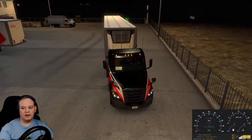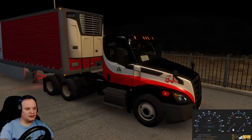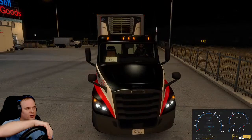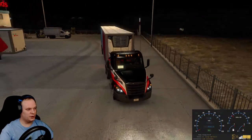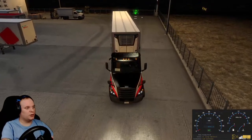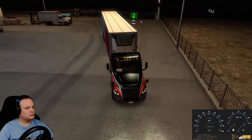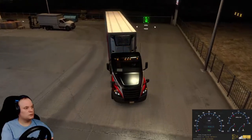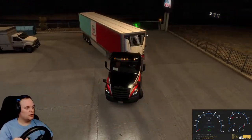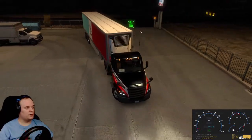So Homestead, as I was saying, here we go. Here are our company trucks, here are our repaints, Simply Connect haulage. Here you go. So yeah, you'll get all of this stuff when you join. Okay, let's get this truck put away. Bloody went the wrong way.